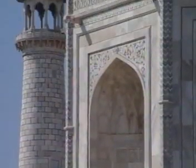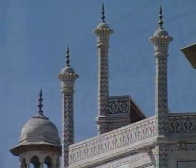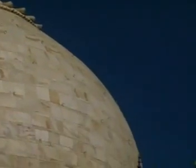The slender turrets rising from the plinth to the skyline above mark each section of the facade. The Kalash surmounting the dome and the Chhatris brings to the fore the influence of Hindu temple architecture on the Mughal architects.